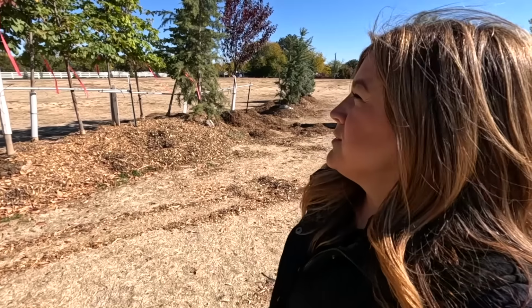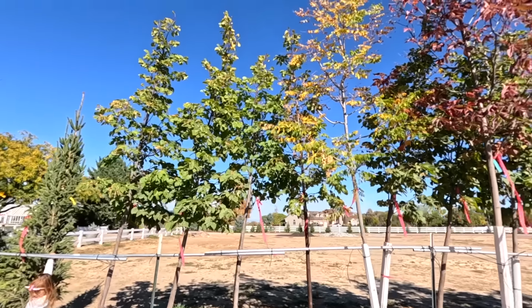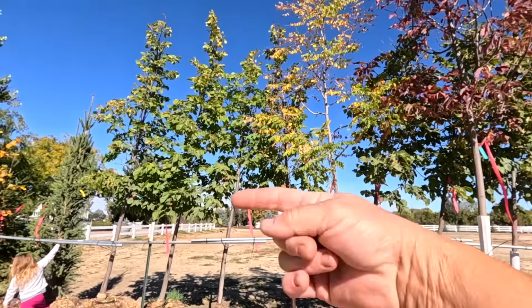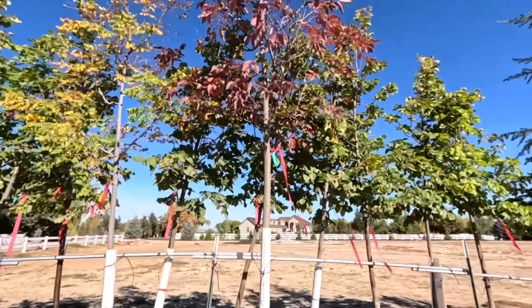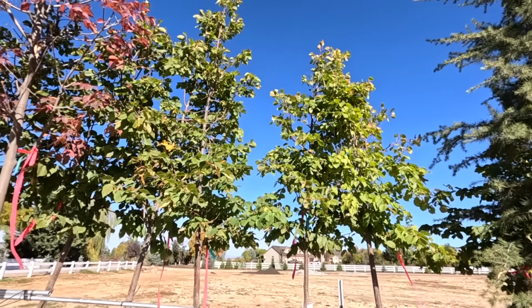I'm not sure how many we'll get in the ground today. We'll start with the blue spruce and just kind of work our way through as many as we can. I was only planning on planting probably about 6 of the linden trees today in the cut flower garden, so we'll get at least that many, I'm sure, in the ground of the other type. In fact, these lindens haven't even started to change color yet. They're all the ones on the other side. They're so pretty. I cannot wait to see what they look like in the cut flower garden.